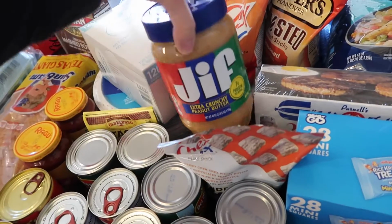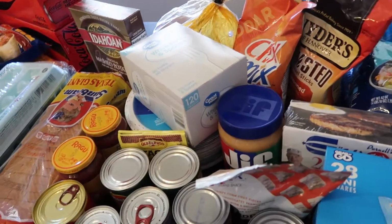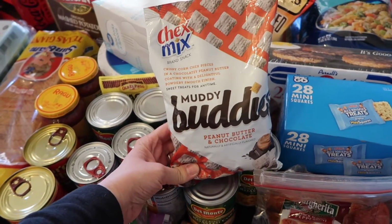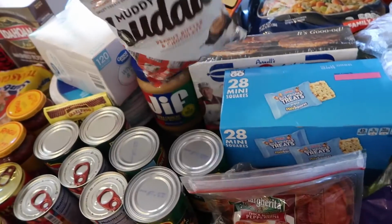I also bought some extra crunchy peanut butter. Some of the kids like the extra crunchy. And then I got these. I don't think we've ever gotten these before. Maybe we have, I don't know. But just to see if the kids like it for a little dessert or something.